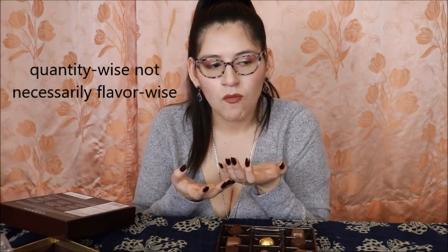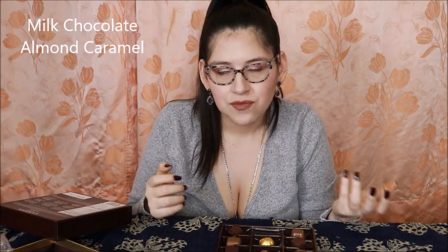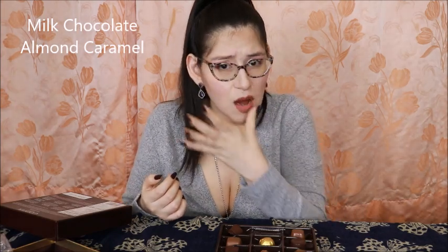It has a good bit of almond chunks to balance out the caramel. I don't know if that's the right term, but there are enough little chunks of almonds in the caramel that it's not all clustered, but it's not like there aren't any almonds. That's all I have to say about that. It's a pretty good combo.